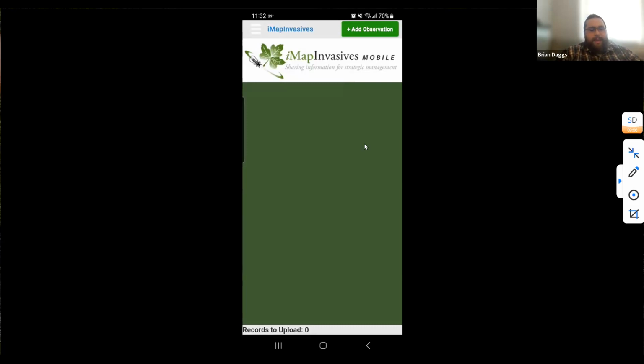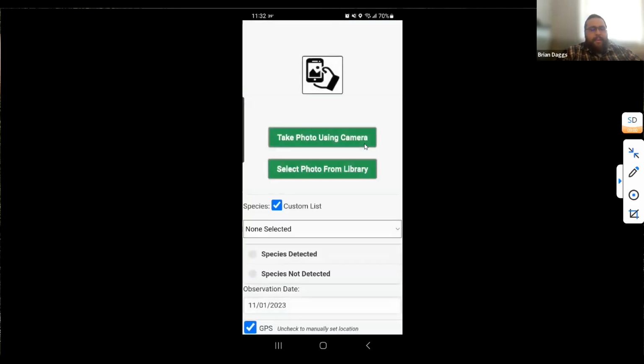So to make a record, you click that add observation in the top right, and immediately the first thing it asks you to do is provide a photograph. So you can take a picture and it'll open up your phone's camera, or you can select a photo from your library and it'll open up the photo gallery on your device to choose a picture from.